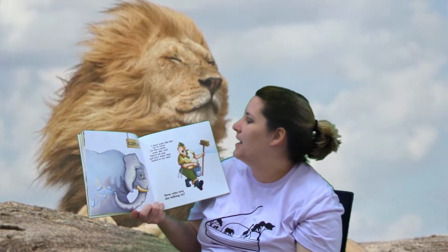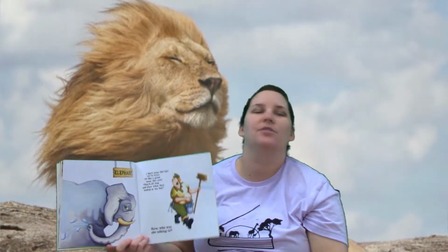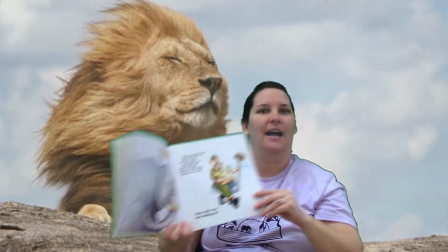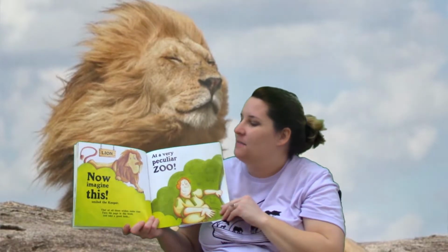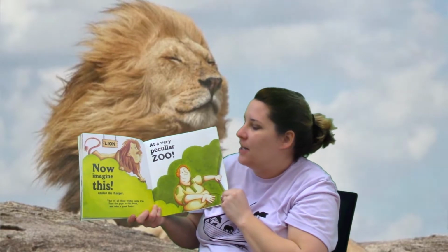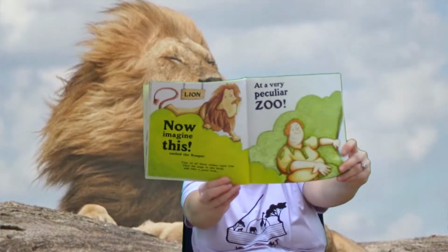"I don't want this hat," said the keeper. "I'd like a great mane like you. They'd all stop and stare when they looked at my hair." Now, who was she talking to? Who has a mane? A lion? Surely. Lion! "Now imagine this," smiled the keeper, "that if all these wishes come true, turn the page in this book and take a good look at a very peculiar zoo."